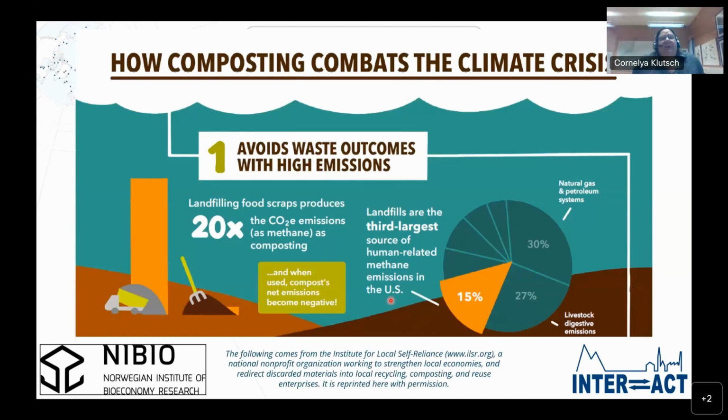First of all, it's important to know that a lot of organic material ends up in landfills, where we also dispose of various other garbage we produce. But landfills are the third largest source of human-related methane greenhouse gas emissions in the US, for example, and it's pretty much similar all over the world. The problem is that in a landfill, these organic materials are not properly recycled, so they're just sitting there decaying, and they can produce 20 times more greenhouse emissions than composting. However, if we properly recycle this material through compost, then those emissions become actually negative. So it has quite an effect on avoiding the production of greenhouse gases.